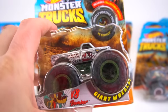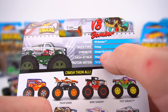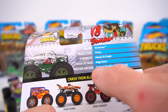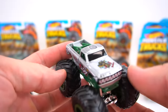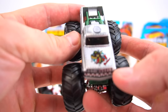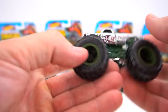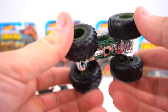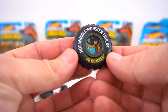Move on to the next one, which is V8 Bomber. V8 Bomber, kind of an older looking truck. Pickup, Always on Target is a strength, Mega Boom, and motivation is to send the other trucks flying. Here is V8 Bomber. Hot Wheels, got kind of like a wolf on the hood there. Green everywhere else. Silver body, got the big mouth right there. But these tires are so big. They're so cool. Got the teeth right there in the front. Awesome. Here is the collector's wheel.